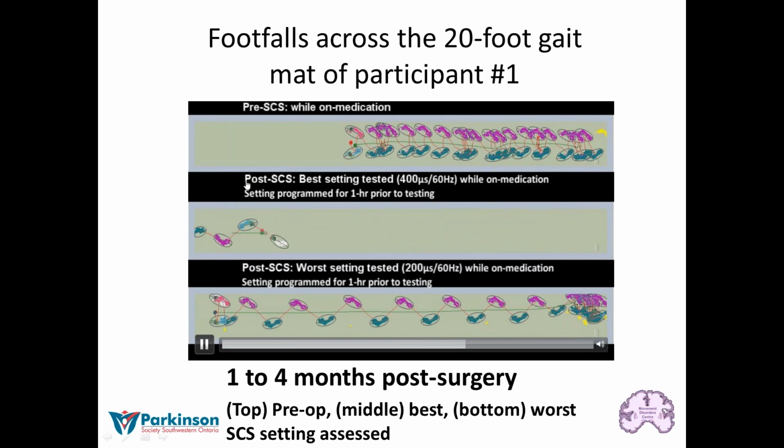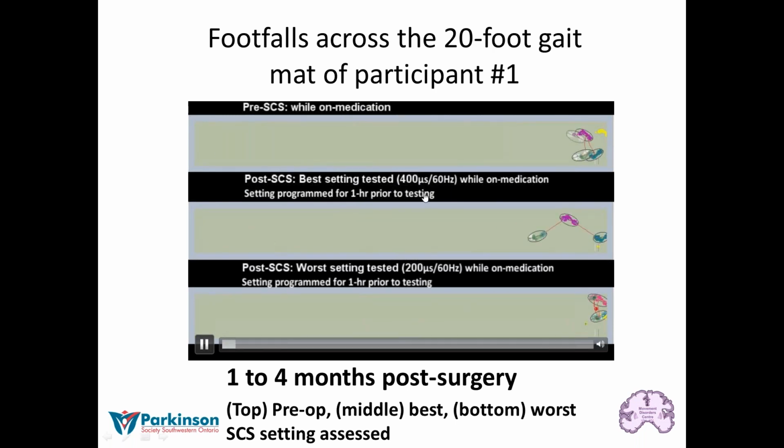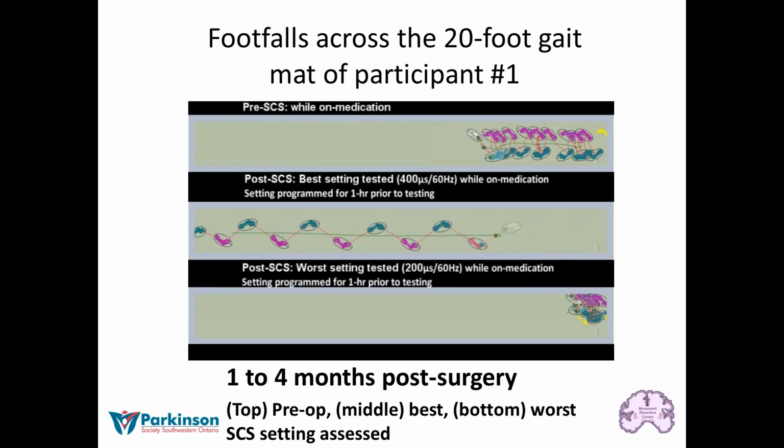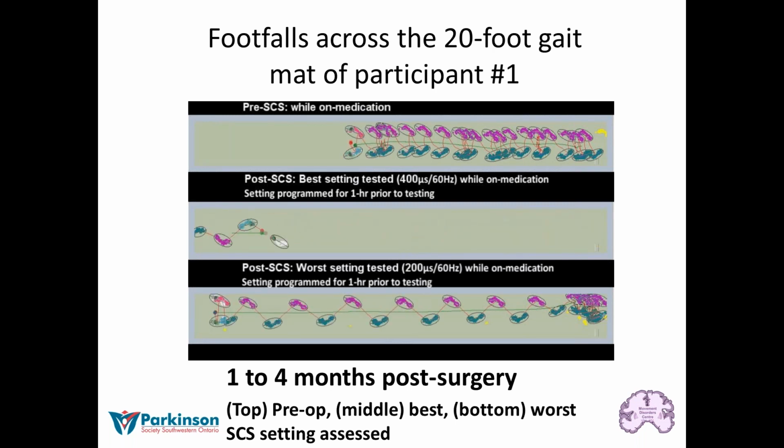After surgery, I programmed him to a pulse width of 400 microseconds and a frequency of 60. After I program that in, you wait about an hour to allow that program to stabilize, like a clinical motor response. This 1 hour is arbitrary, but it was based off deep brain stimulation studies, where they wait on average about an hour before they test that setting.